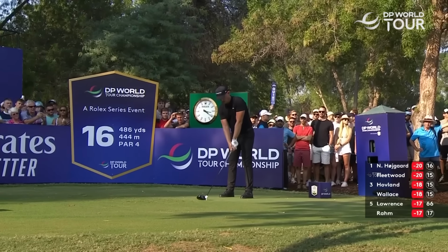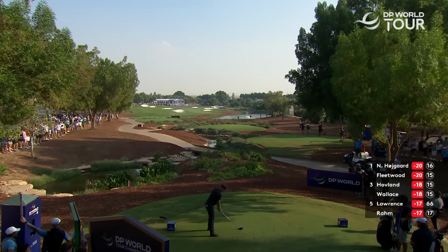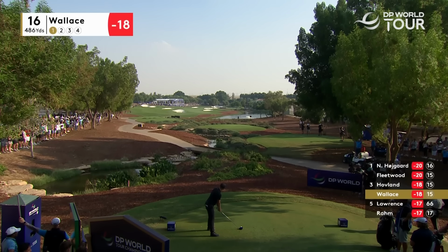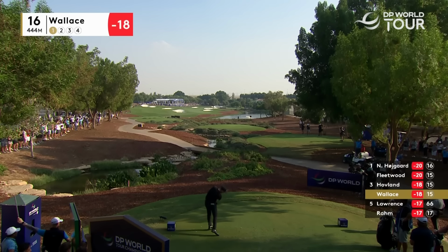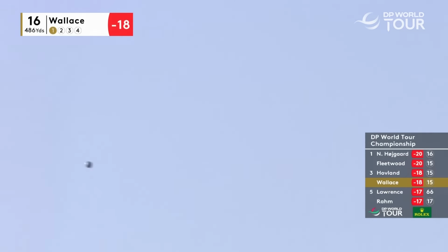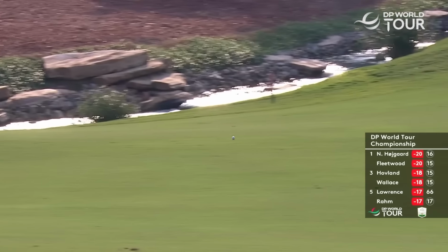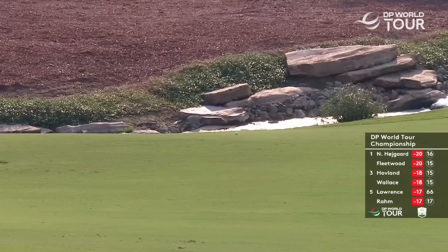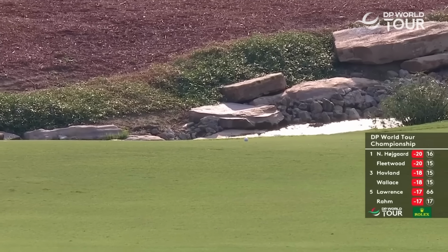Wallace at the 16th. Great par 4. Bunkers everywhere. Never quite sure what to do here, but no real helping breeze, which isn't going to help the players. That bunker is in play. Asking for this to stay left. I want this to slow down a bit. That's the penalty area that is there lurking. He's fine now. You wouldn't know from where he is, but that's awfully close to the penalty area on the right hand side of 16.